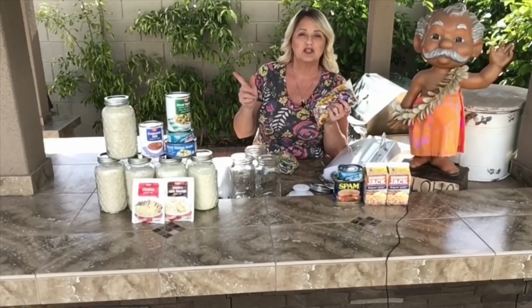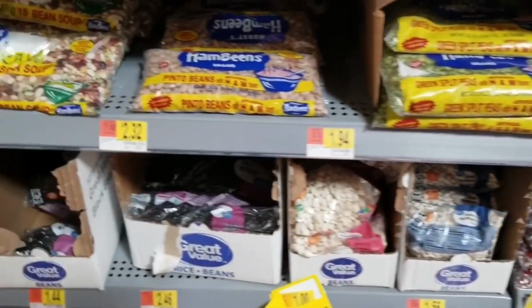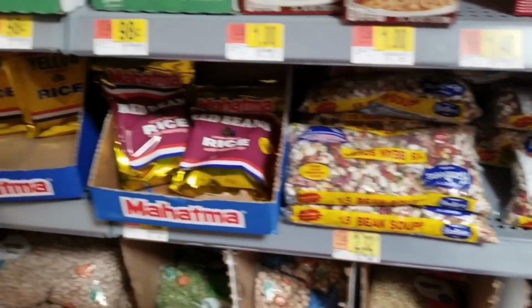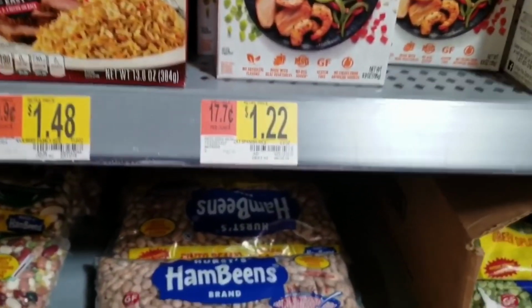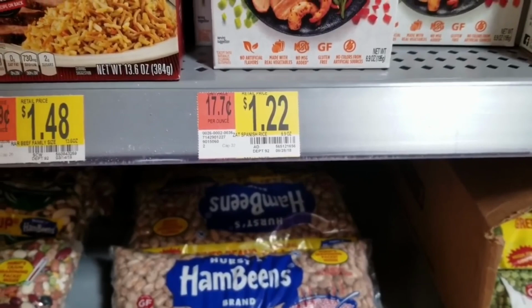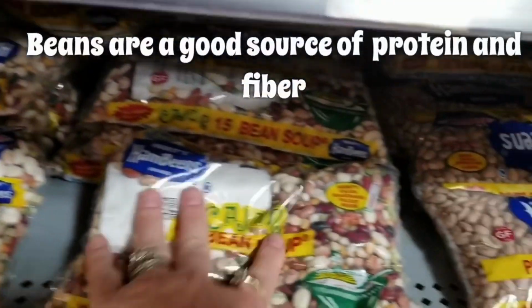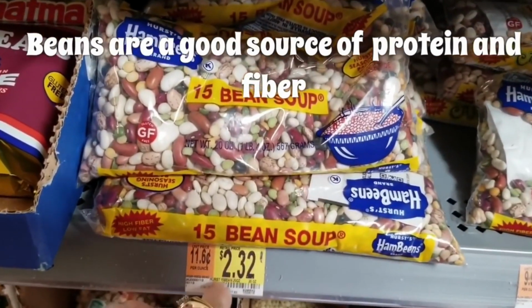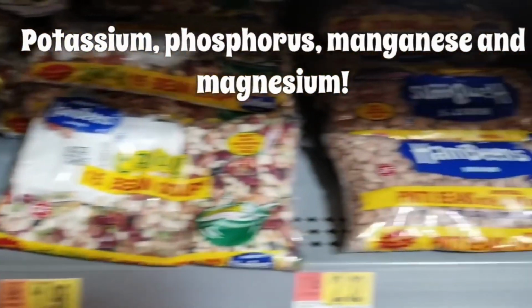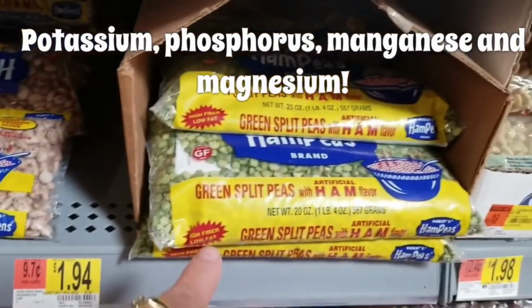Now the beans that I purchased, you can purchase all sorts of bags of beans to store in your preps, but we're still on our $10 a week prep challenge. And so what I am looking at here is, I don't know if you've ever tried these or not, but the pinto beans with ham flavor, green split pea with ham, and a 15 bean soup with the ham. Here in Arizona, there's also Occasion. I don't know if they're there, but you can get for $2.32, 15 bean soup. The ham beans, which are just pinto beans, for $2.32, and then the split peas.